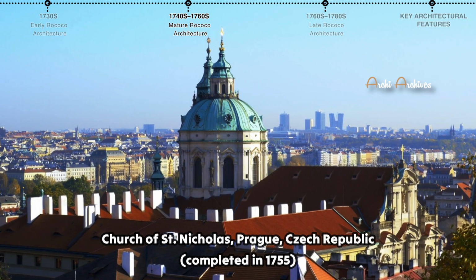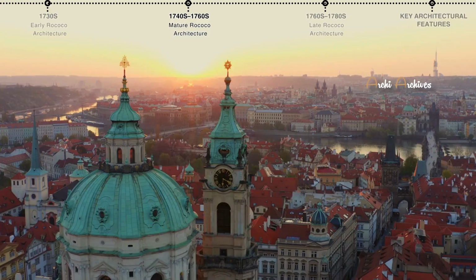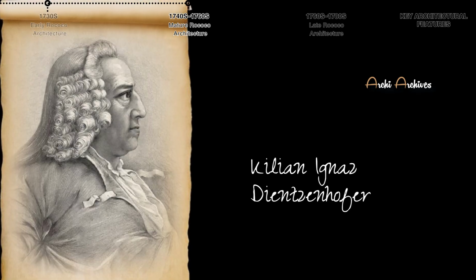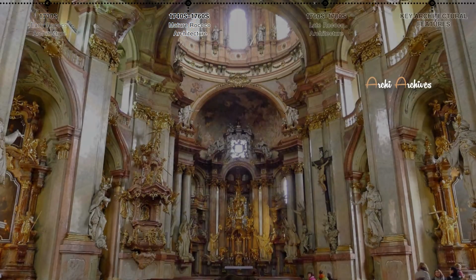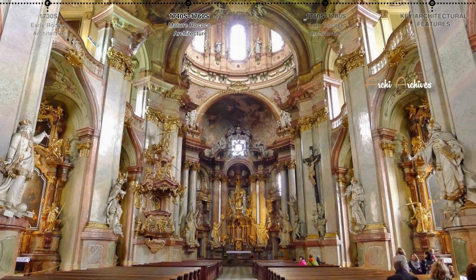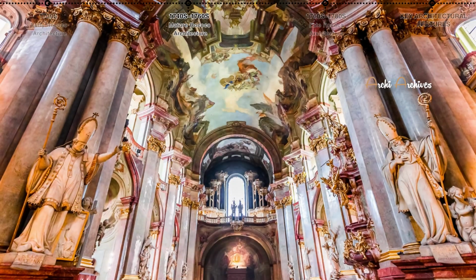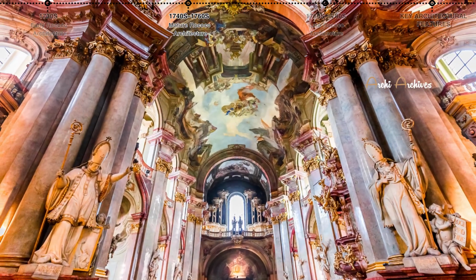Church of St. Nicholas, Prague, Czech Republic, completed in 1755. Designed by architect Kilian Ignaz Dientzenhofer, this church is renowned for its stunning interior, which features a lavishly decorated dome, ornate altars, and an abundance of stucco and frescoes.